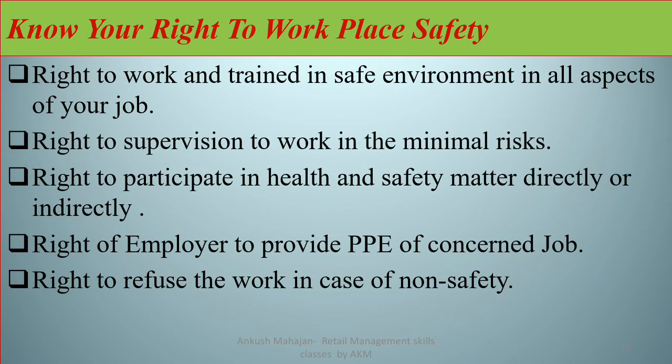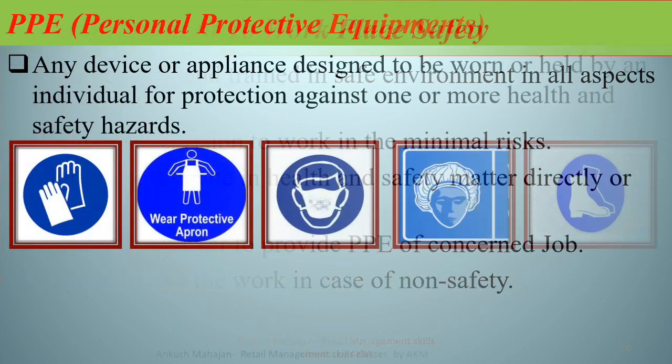Know your right to workplace safety. Right to work and train in the safe environment in all aspects of your job. Right to supervision to do the work with minimal risk. Right to participate in health and safety matters directly or indirectly. Right to have the employer provide PPE for the concerned job. Right to refuse the work in case of non-safety.